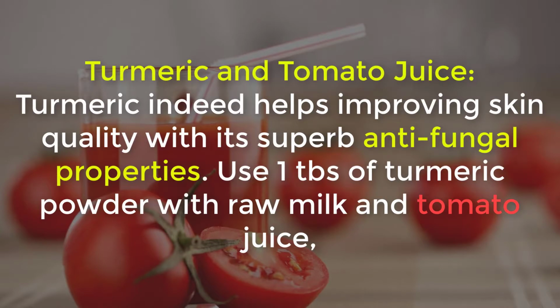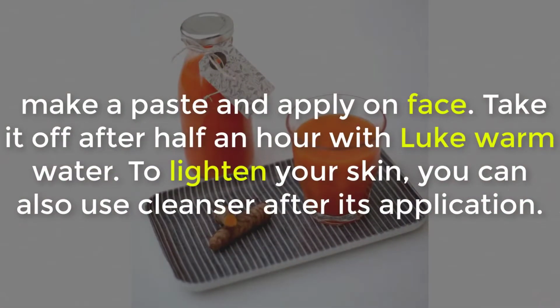Turmeric and tomato juice. Turmeric indeed helps improve skin quality with its superb antifungal properties. Use 1 tablespoon of turmeric powder with raw milk and tomato juice, make a paste and apply on the face. Take it off after half an hour with lukewarm water. To lighten your skin, you can also use a cleanser after its application.